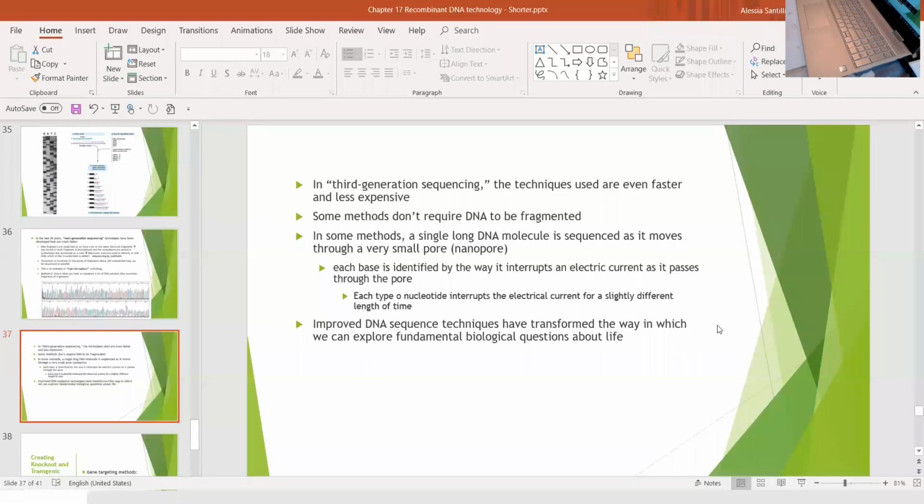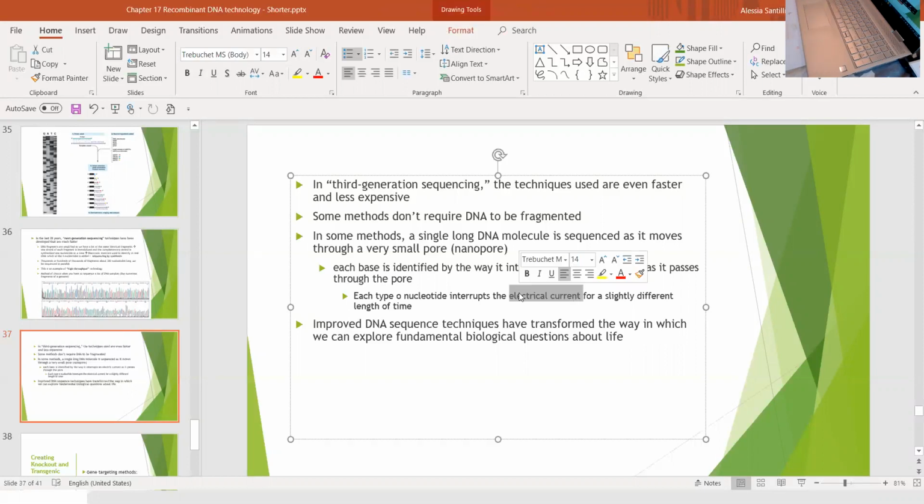The technology developed is one in which a single strand of DNA is moved through a nanopore, essentially a small pore in a membrane, and then you identify the bases one by one by the distinct way each interrupts an electrical signal or electrical current. The idea is that each type of nucleotide intercepts the electrical current for a slightly different length of time. So this is basically just improved DNA sequencing techniques, and they've transformed the way in which we can explore fundamental biological questions about life.